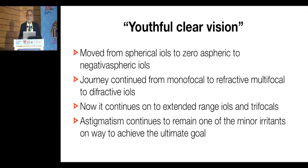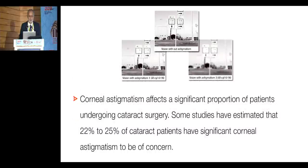And if you want youthful, clear vision, there are certain things, because we have moved from spherical IOLs to zero aspheric to negative aspheric lenses. The journey continued from monofocals to refractive multifocals to diffractive, and now it continues into extended range and trifocals, and astigmatism continues to remain one of the minor irritants on the way to achieve the ultimate goal.